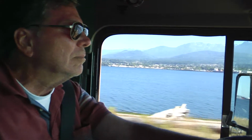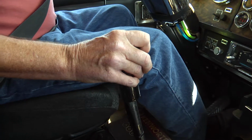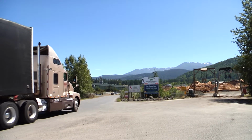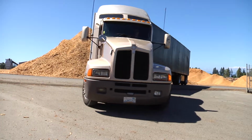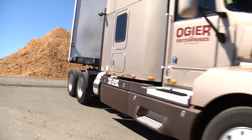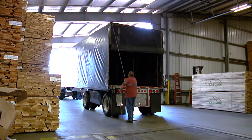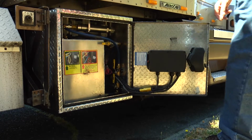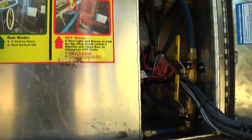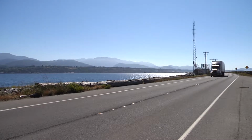Ron Ogier is an independent owner-operator of a Kenworth T600 truck with a Series 60 Detroit engine. He operates out of Port Angeles, Washington. In late 2013, Ron arranged a trip with deliveries that would take him near Detroit, Michigan. He had heard about Fierce Fuel Systems' X-1 fuel-optimizing onboard mini refinery, and he wanted to have it installed on his truck. The installation only took a couple of hours, and he was right back on the road.